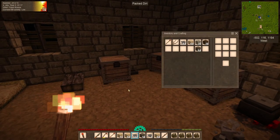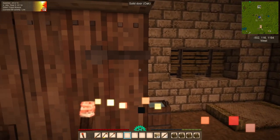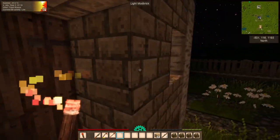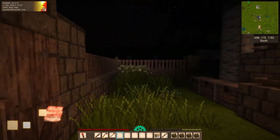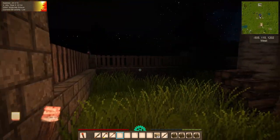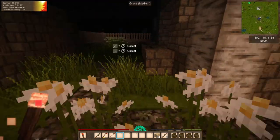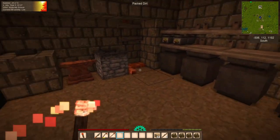So I'm gonna need a heck of a lot more grass, so it might even be worth making a scythe or two. Okay. Well, in that case, let's get down to the basement, and make sure I have all my gates closed. I do not. Or I do now. Okay, and let's get down here and do just a bit of smithing.